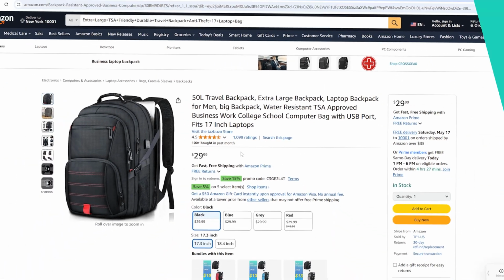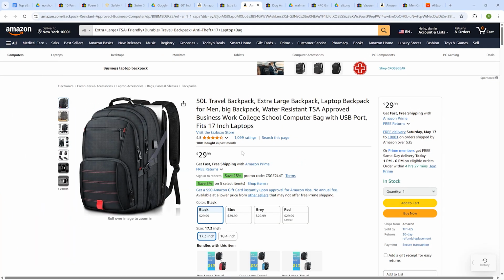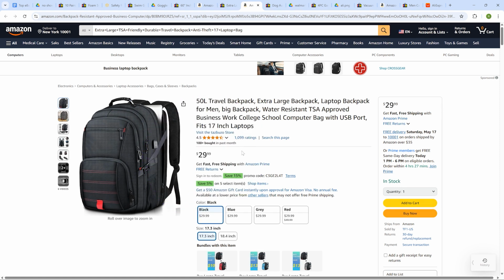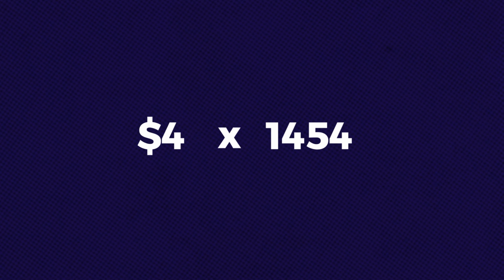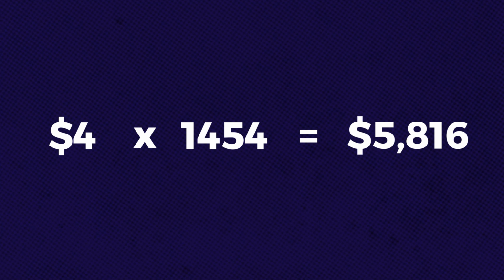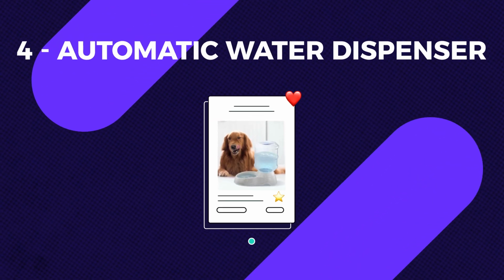So luckily for me, I was able to find a product that is very, very similar on Amazon with the same qualities. It's this one right here, and it's selling for only $29.99. You see that? And that leaves me with the opportunity to generate around $4 after each sale. And you may be thinking, hey, that's not much, right? But if you multiply that by the number of sales, you will end up with a total profit of around $5,816.